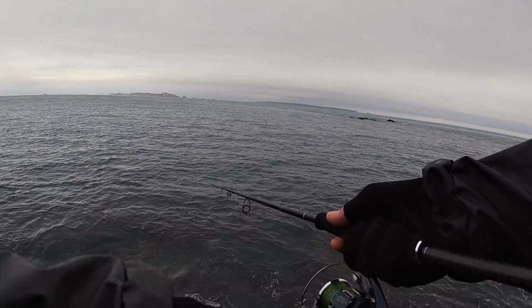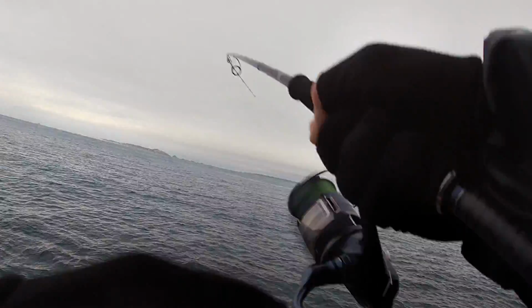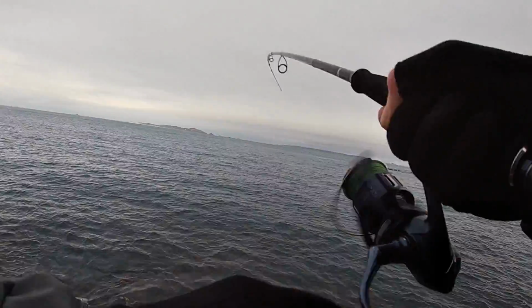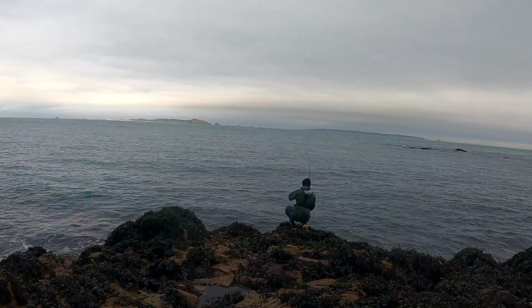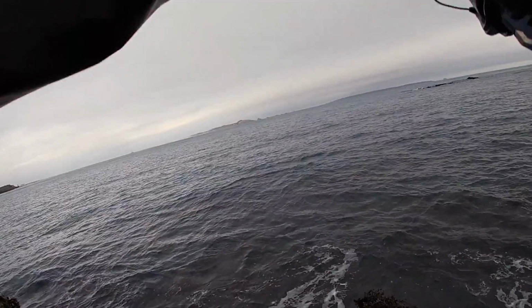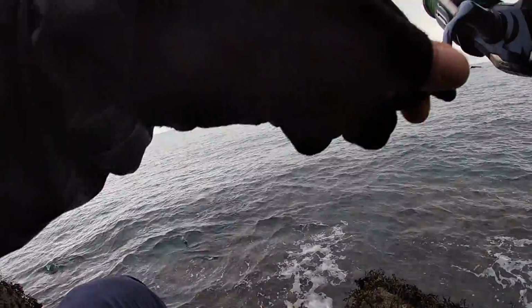How long will they stick around for? That's the question. Oh, that one. Oh no, it's on. Oh, this one feels a little better as well. I think this is a nicer fish actually. Not a monster obviously, but yeah, that's definitely nicer. He's lively as well, bloody hell.